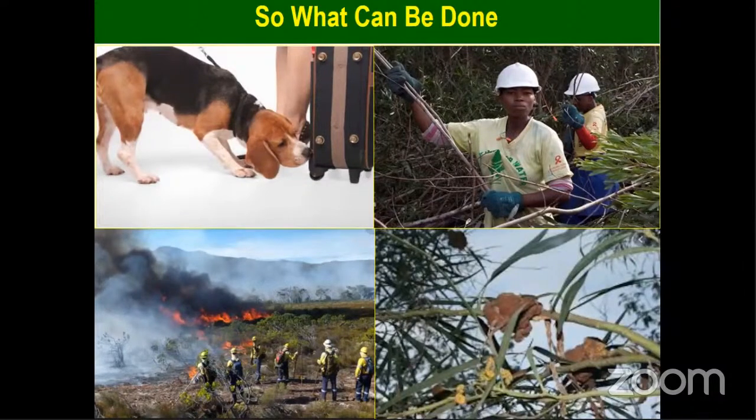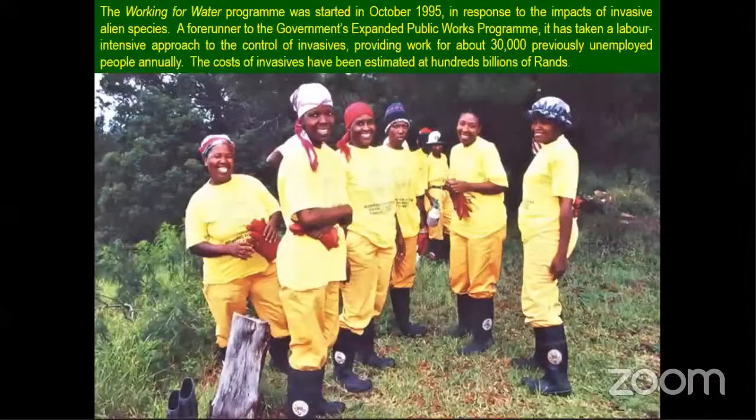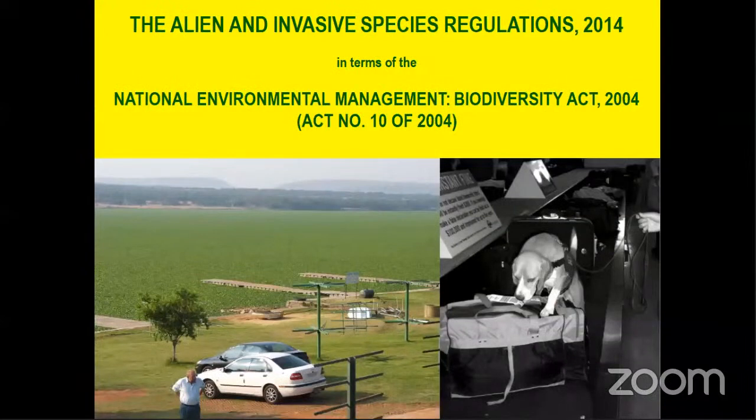And although we've done well with biological control, it is one of the best options that we can turn to, and we need to invest more in biological control agents that are safe, but can ensure that they render the invasives somewhat harmless. So the labor-intensive side of Working for Water and all the programs, Working for Wetlands, Working for Fire, and all the others that came in its wake, have been extremely useful in addressing the problem and making people aware of the problem of invasive species.